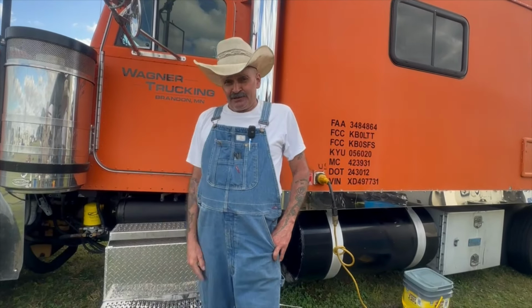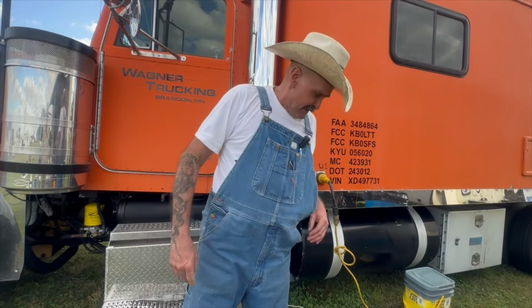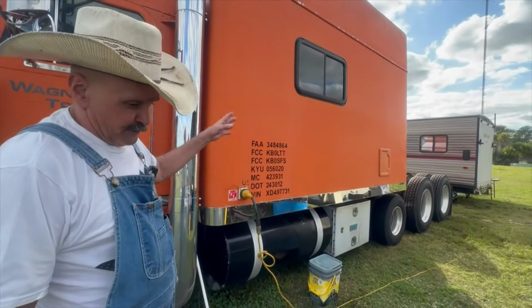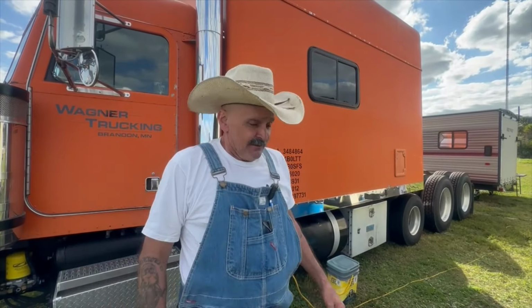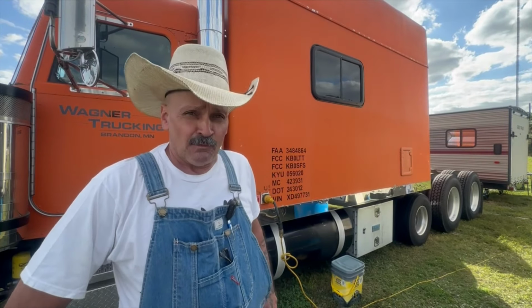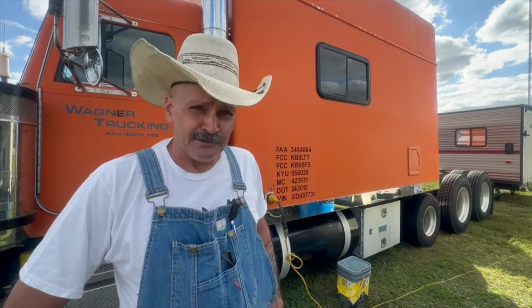It's got a 600 Cat engine under the hood, 18-speed Eaton Fuller transmission, 358 Rockwell rear ends. It's got a 144-inch sleeper on it that was custom made in Dallas, Texas. And I've got over 2.5 million miles on it. Been out here driving for almost 40 years. And a lot of that's been with ham radio.